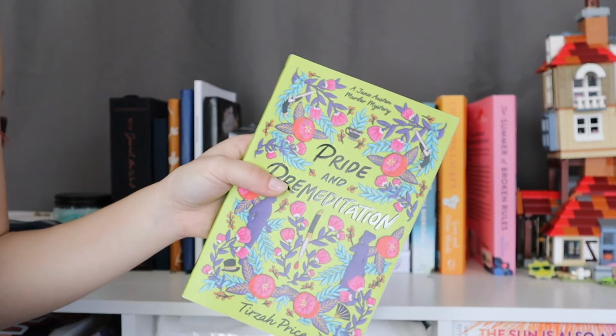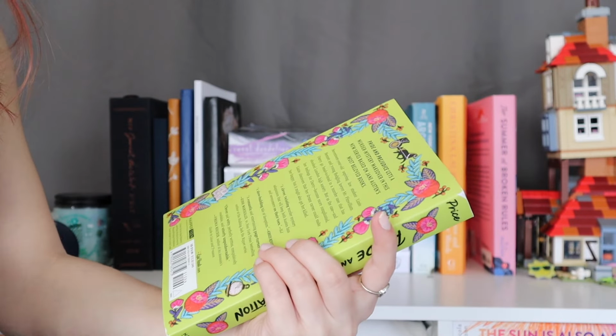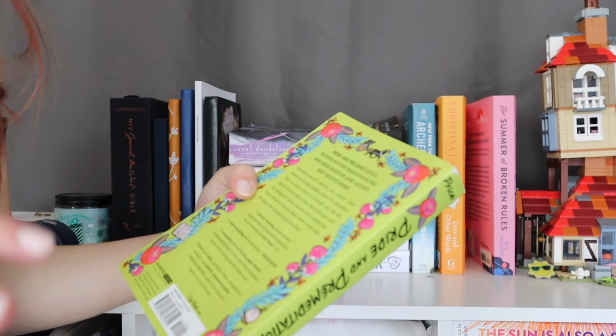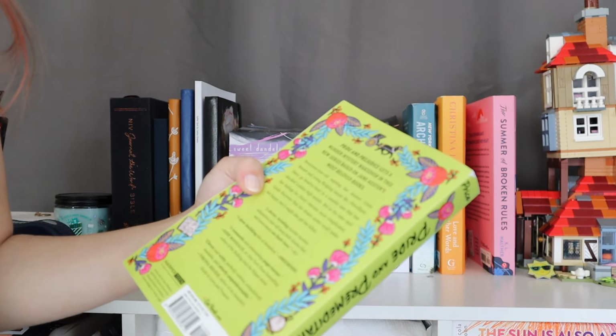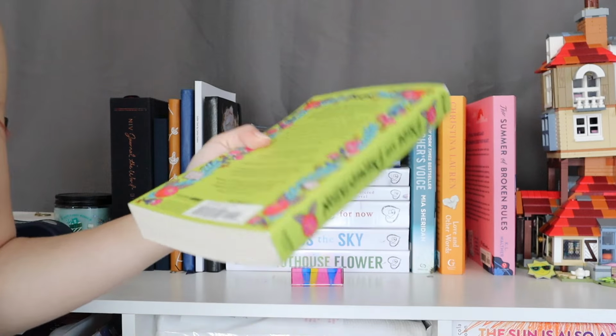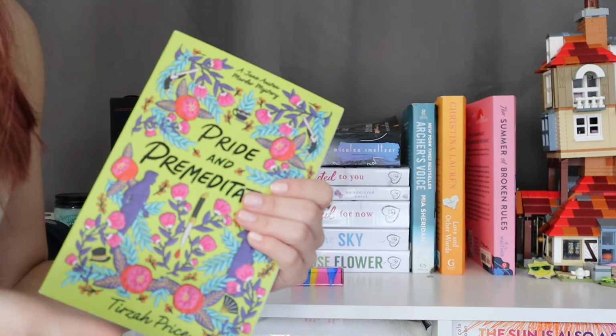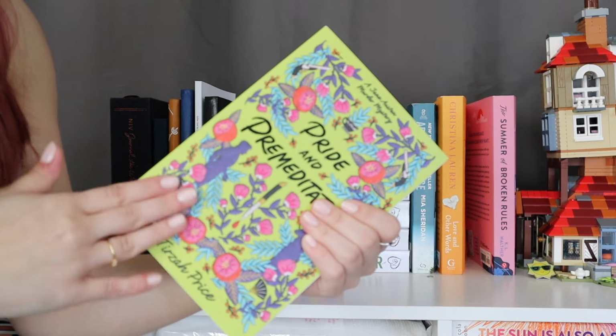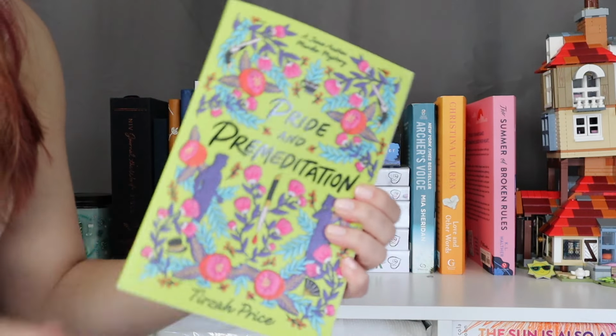I'm so excited for this book. It's basically a retelling of Pride and Prejudice, but Lizzie Bennet is a young lawyer and Mr. Darcy is a lawyer detective, and they work together to solve this murder case. I never really read books like this, but I'm very excited because, look at it, it's beautiful.